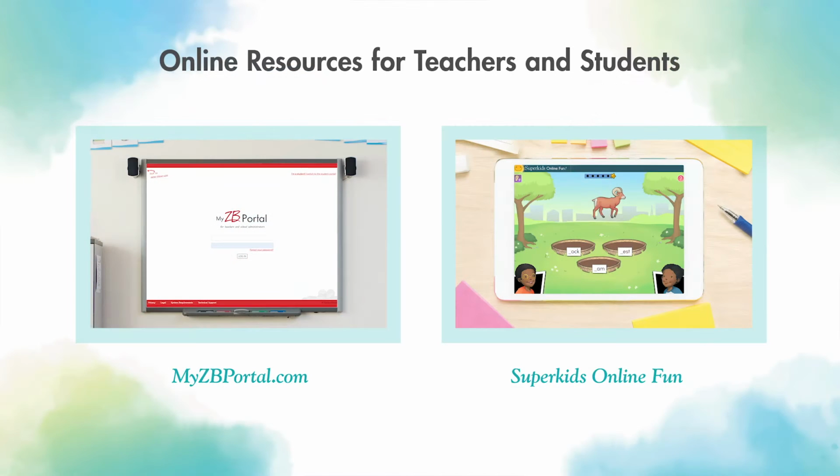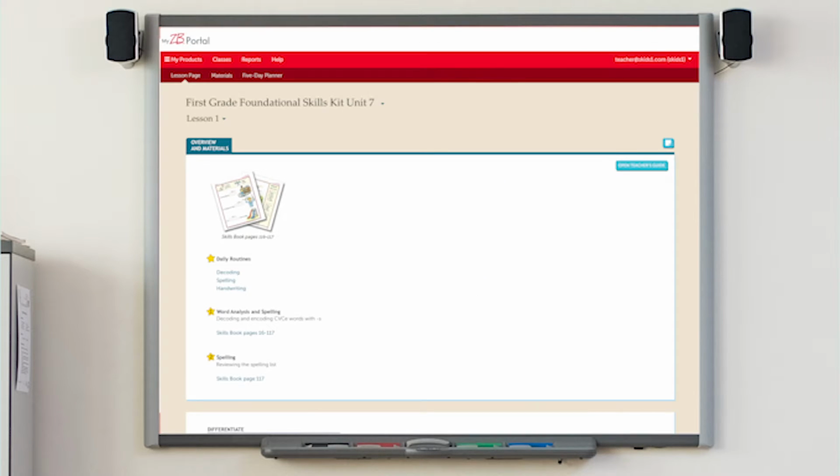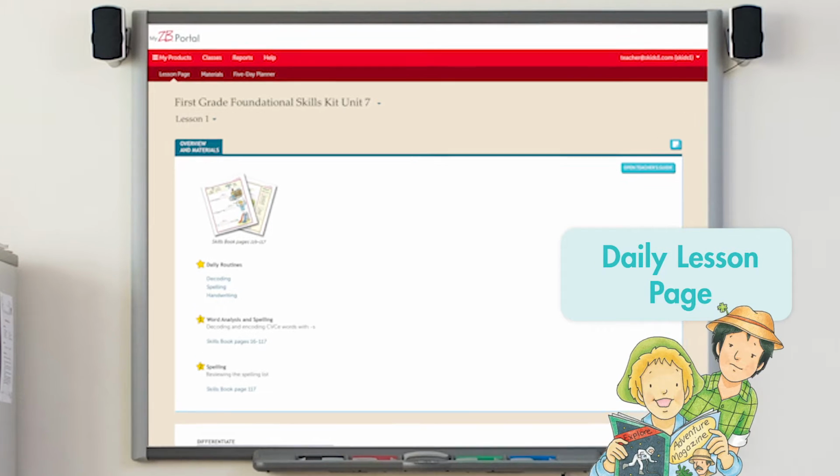With the Superkids Foundational Skills Kit, a host of fun and intuitive online resources help make teaching and learning foundational skills joyful and successful. Teachers access their online class roster, daily lessons, and instructional materials through myzbportal.com. They can even teach right from the portal using an interactive whiteboard and the daily lesson page.